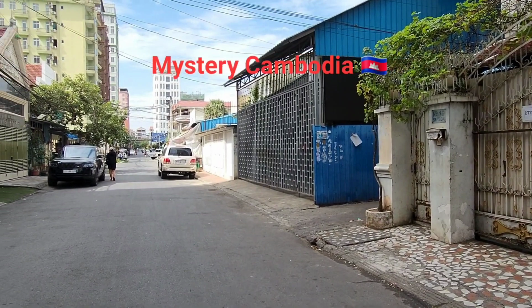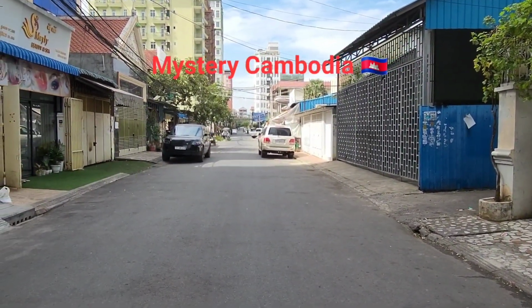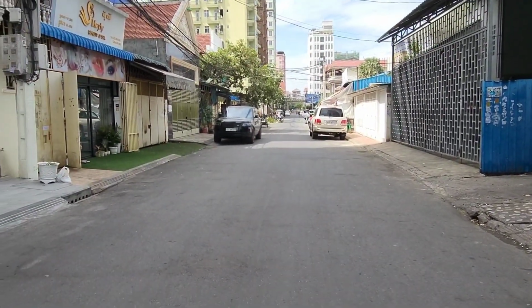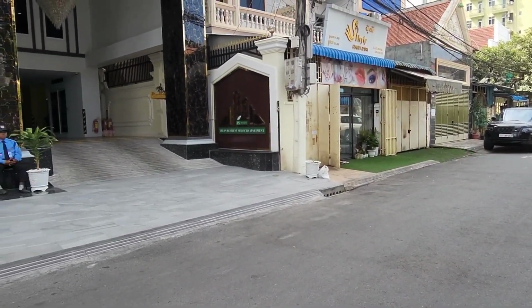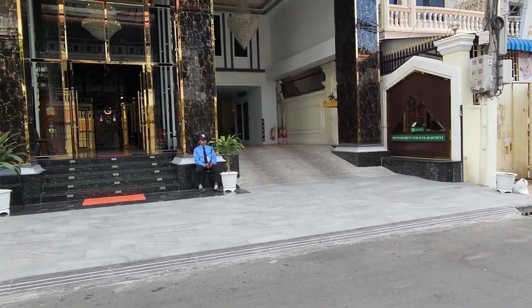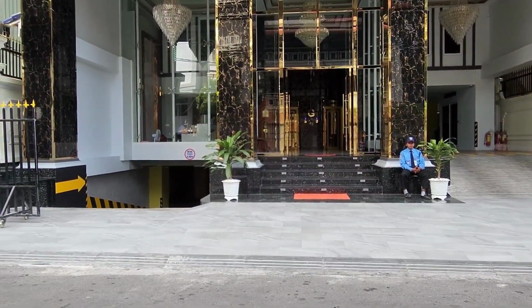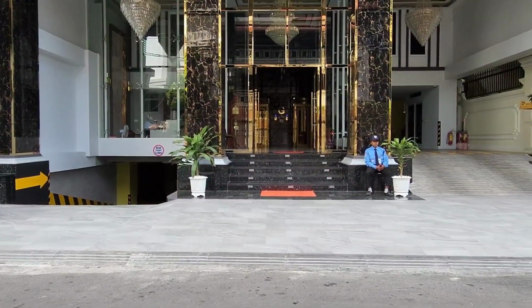We're only about an 8-minute walk from Phnom Penh city, and it's the shade trees and your apartment facing north that give you really affordable electricity. You've got the 24-hour security guard waiting there, and if he doesn't know you or you don't have a pass, then you can't get in.